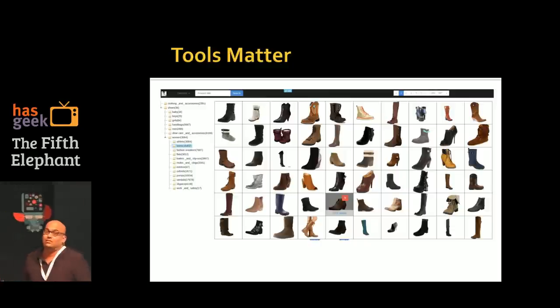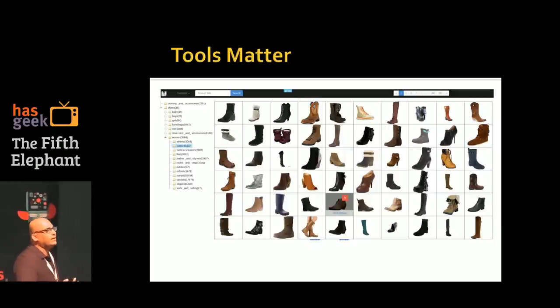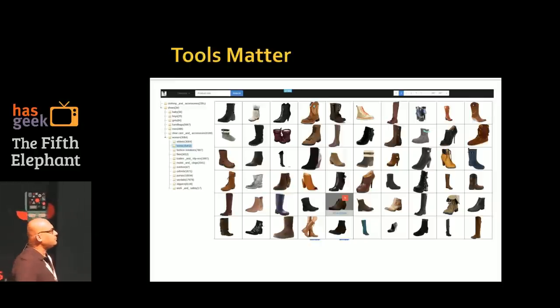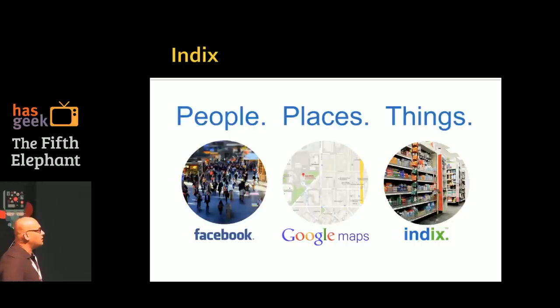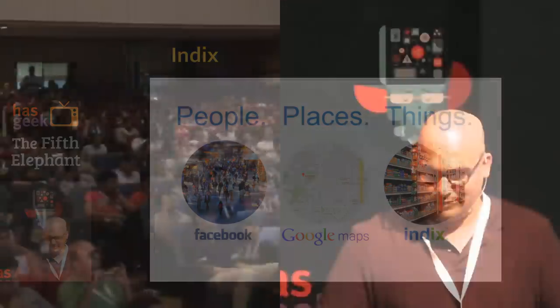Build them early on, because the longer you try to make do with bad tools, it's going to really impact your velocity. Again, it's a very trivial kind of thing, but in the long run, it matters a lot, right? So that's pretty much it. I'll leave you with what Index does, and I'll take any questions you have.